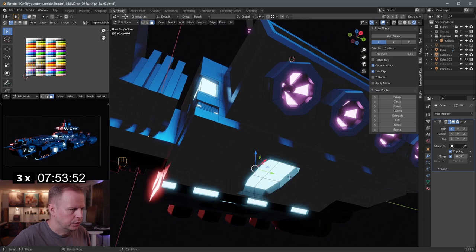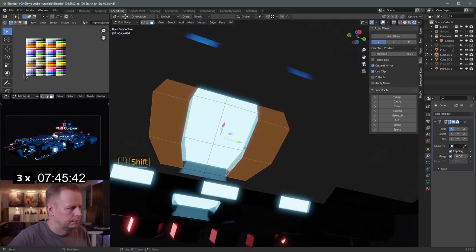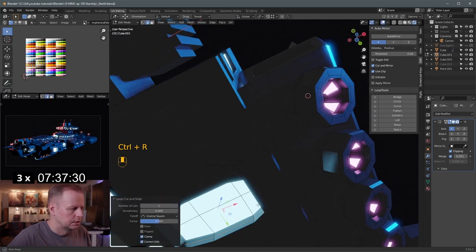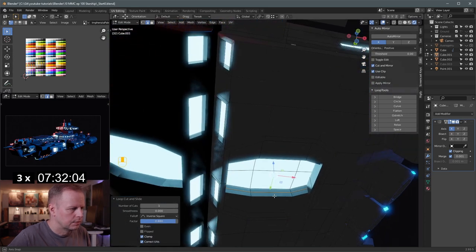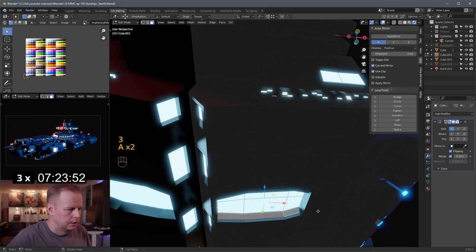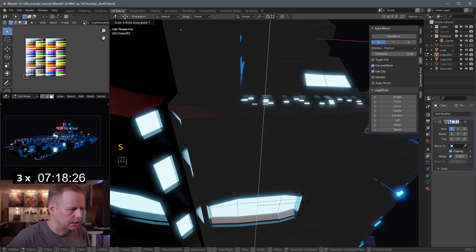And here I want to put some doors. I should have done this differently, but it's okay. I think I want to do this. Control R. I actually want to make like a cavity thing here. Thinner doors. Control R. Alt S. Okay, scale on the Y axis only. I want doors here.